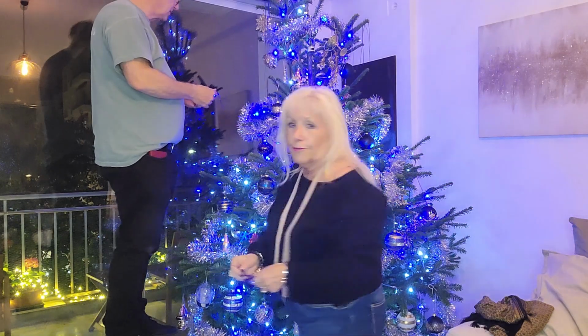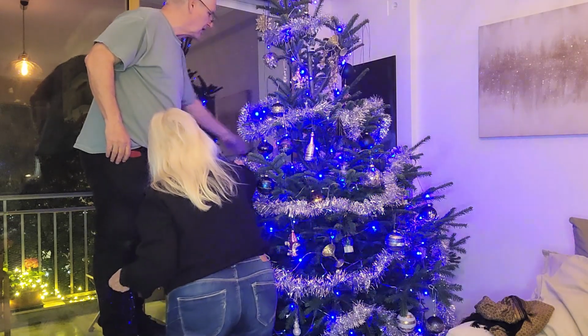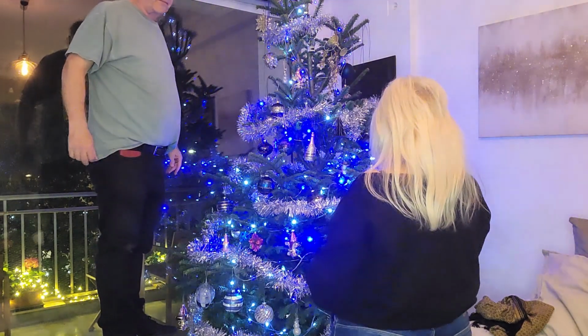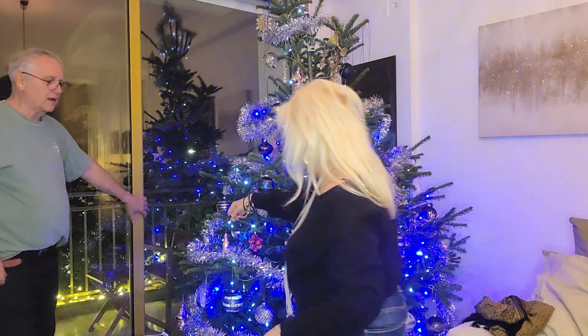I'm not gonna use all 4 packages of this blue tinsel, I can tell you that, because I think that will be a bit much. A lot of work. Just a little touch of tinsel here and there. And it's certainly different than silver tinsel that you see in the US.